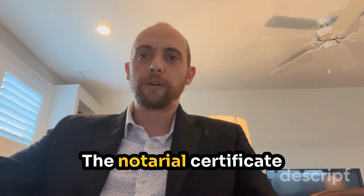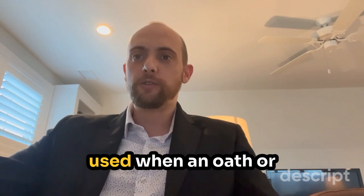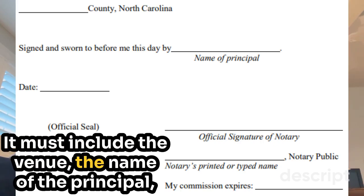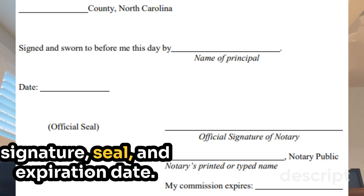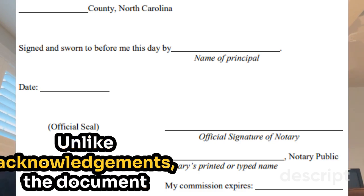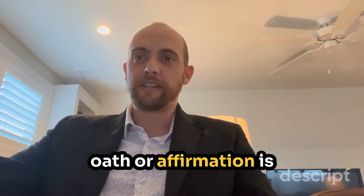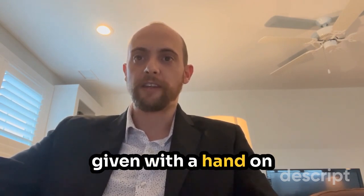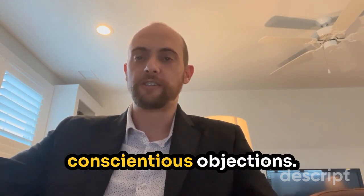The notarial certificate for an oath or affirmation, known as a jurat, is used when an oath or affirmation is required. It must include the venue, the name of the principal, the date of the oath, the notary's signature, seal, and expiration date. Unlike acknowledgements, the document must be signed in your presence for a jurat. Administering an oath or affirmation is essential and must be done correctly. The oath is typically given with a hand on a holy book, though affirmations are an alternative for those with conscientious objections.